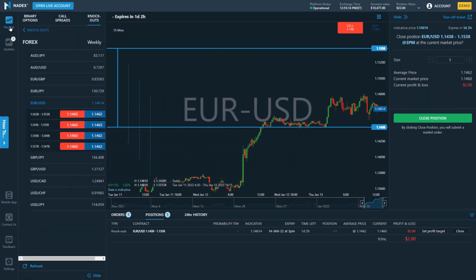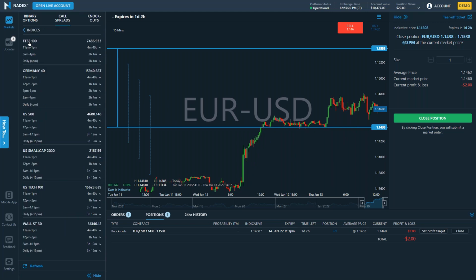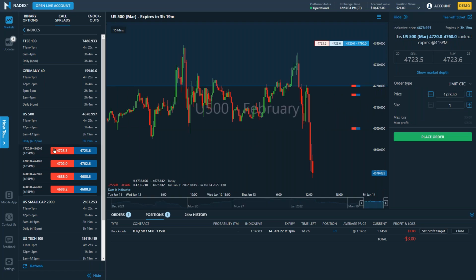Now let's take a look at call spreads to differentiate these from knockouts. On a call spread, let's go to the equity indices. Let's go back to the S&P 500. Notice that I've got different time frames. These can be hourly call spreads. They can be daily. There are different time frames for each one of these, so I'd have to take a look at each call spread.